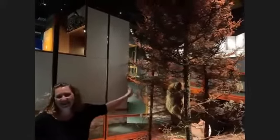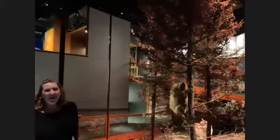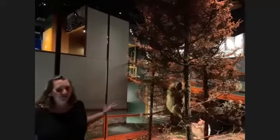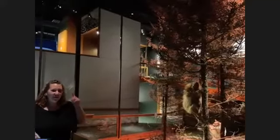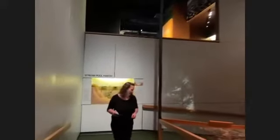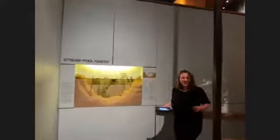So this is, again, Shauna's favorite in the whole museum. She's also always looking for them out in the world because she loves to observe them. So if you've ever seen porcupines, let us know. And oddly enough, one of my favorite animals is in here as well.